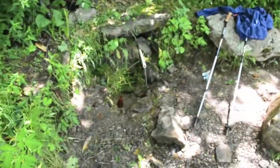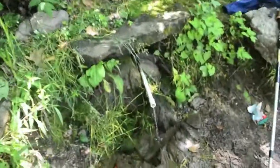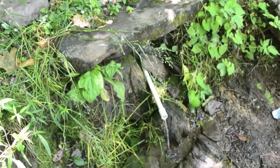Like I said, no luck finding the crashed B-26, and this little water outlet here is probably the best landmark along the trail for me to show you where I'm at. So I hope somebody knows where it is or has found it or may find it in the future, and let me know.